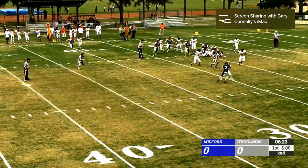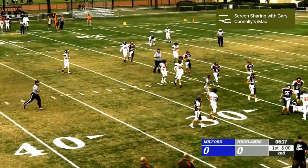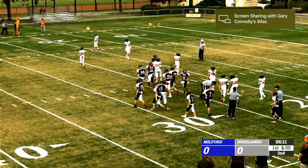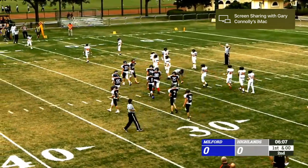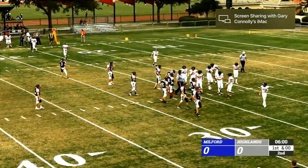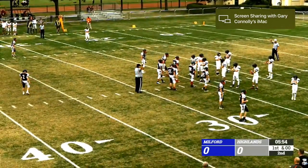And now to the left. Looking for room. And he's dragged down. First down. 23-yard line. Brought down by number 11, Joseph Vega for the junior boys. Second and seven. The Indians are getting a new set of downs on the 33-yard line. Into junior quarter territory.